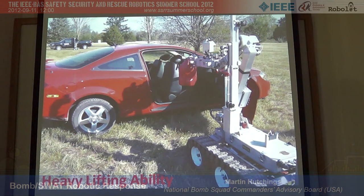How did those seats get forward? He lifted them up. Really? It was just a little handle on the side. He lifted them up and pushed them forward. So yeah, there was no help done, and he actually opened the doors too.